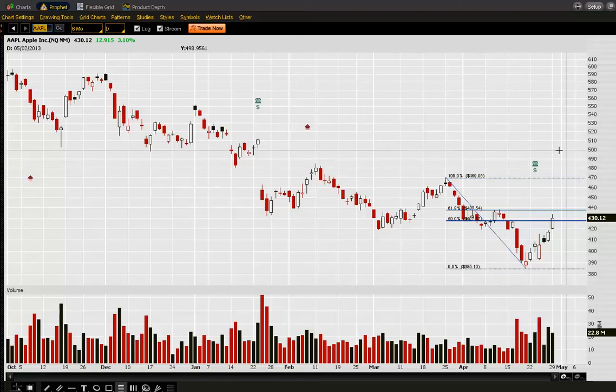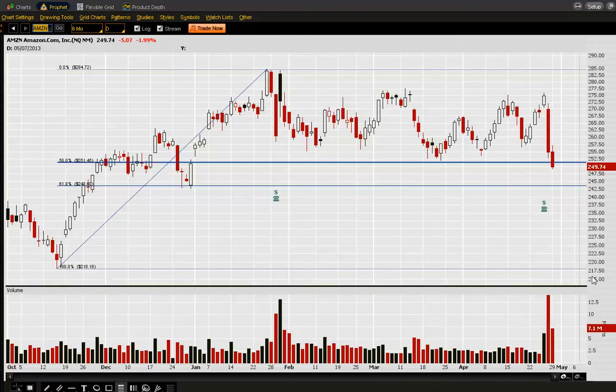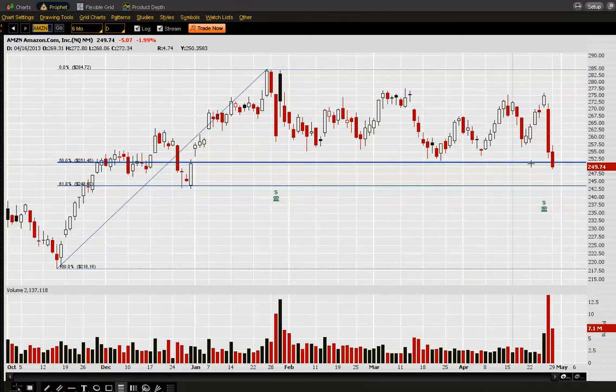A couple other names that I've been looking at. Amazon, also trading at its 50. Now Amazon's come down and tested a couple times. We had earnings the other day and strong volume to the downside. So failure level on Amazon looking at 243 rather. But again, we are at support.